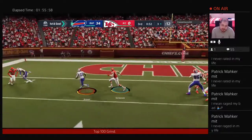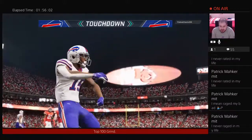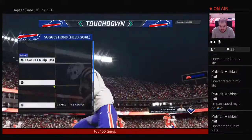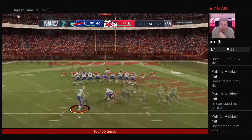They'll start out here with a jet sweep, and he'll get in. Touchdown, Buffalo. A 3-yard touchdown run. And this offense is running away with this one.